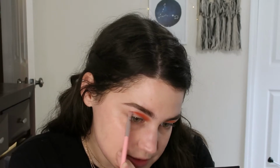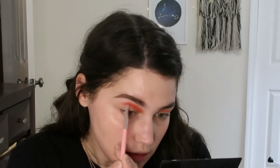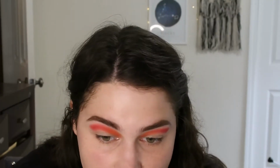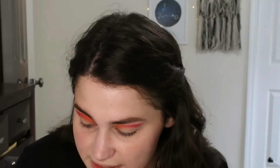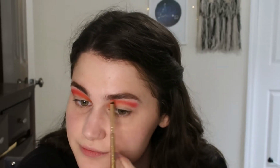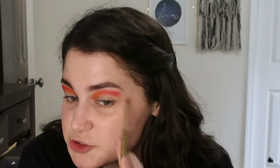Oh, that's a nice red. Oh my god, love that. Oh my gosh, they blend so easily together, and I guess that's easy for a red and an orange, because they're basically the same thing. One's just different. That made no sense. But the trick is going to be what I'm about to do now, which I'm so nervous about, but I feel like if it works, it's going to be so pretty.